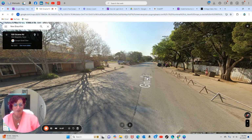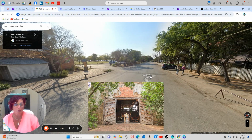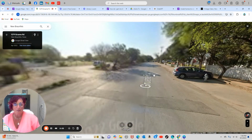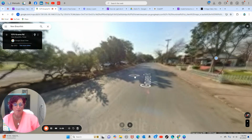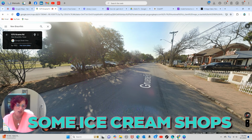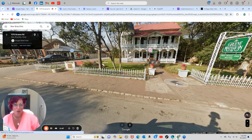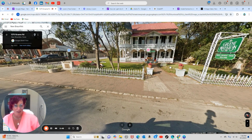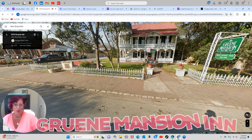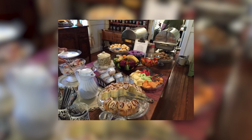And then if you move down this street, you have the Grist Mill, which is one of the most popular restaurants here in New Braunfels. And if you continue down, they actually started a brand new area of Gruene that has been recently built. And it features, of course, more boutiques, some ice cream shops, things like that. So there is never a dull moment here in Gruene, Texas. Here's the Gruene Mansion Inn. It serves breakfast, snacks, beer and wine, all kind of fun things.